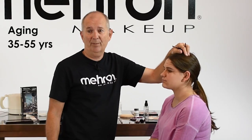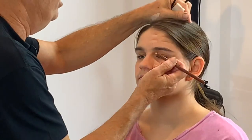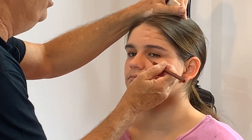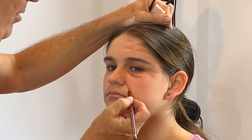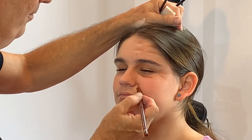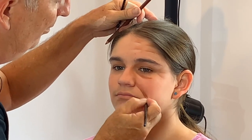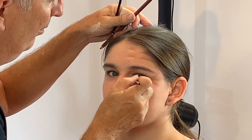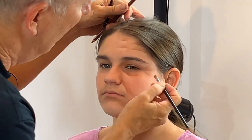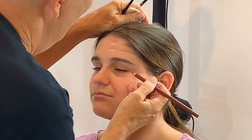So this is going to be where the parents come in, that age group. Okay, so we're simply going to take those same lines and we're going to extend them another third. So we're going to come over here and start doing the bag a little bit heavier. It's going to be a little bit bigger in the bottom perhaps, because maybe mom's worried now. She's had a couple of kids. And we're going to blend those out. And the crow's feet can be lengthened a little bit. Oh yeah, you're looking a little tired there, girl.